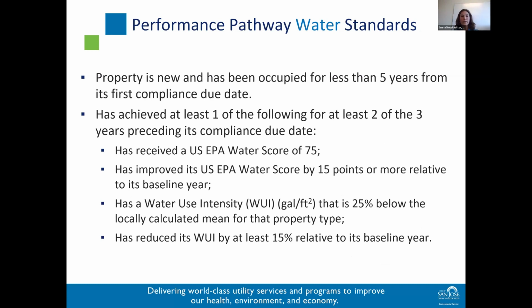Now going over the water standards for the performance pathway. Once again, if the building is new and has been occupied for less than 5 years from its first compliance due date, it will qualify for the performance pathway. And then additionally, if they have achieved at least one of the following for at least 2 of the 3 calendar years preceding its Beyond Benchmarking due date: has received a US EPA water score of 75, has improved its US EPA water score by 15 points or more relative to its baseline year, has a water use intensity that is 25% below the locally calculated mean for that property type, or has reduced its water use intensity by at least 15% relative to its baseline year.